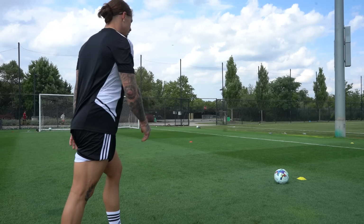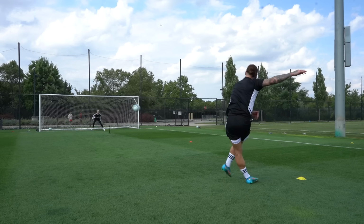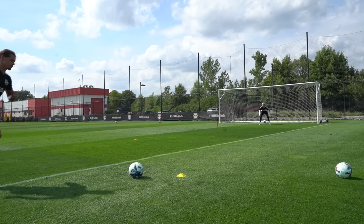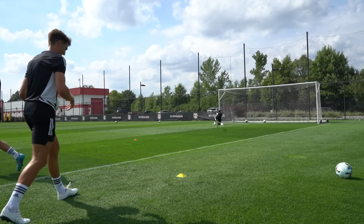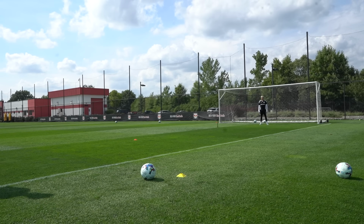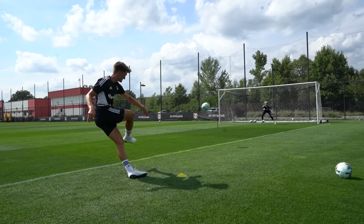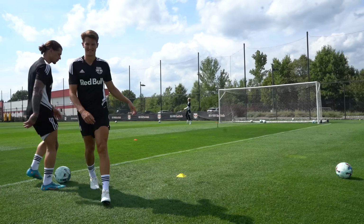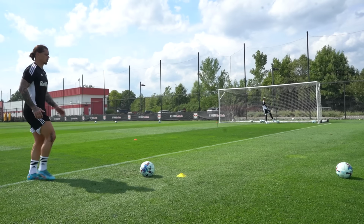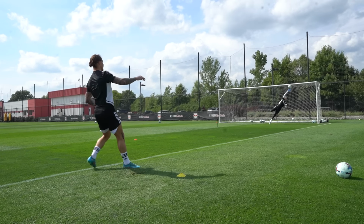Keep thinking one more. To his right or left? You got to his right. Follow through is key for me. Wow, dude. Yeah, there we go. Pick that out. There we go. Last one. You want that near post now? What a save!